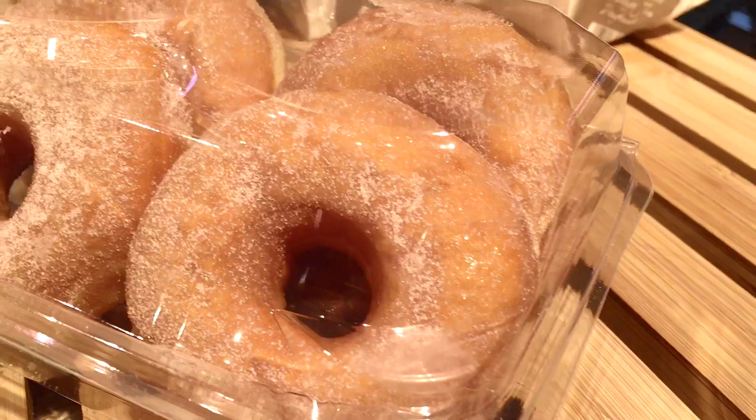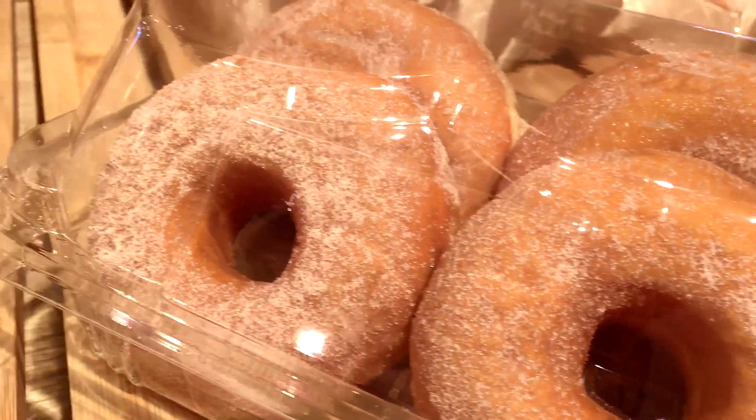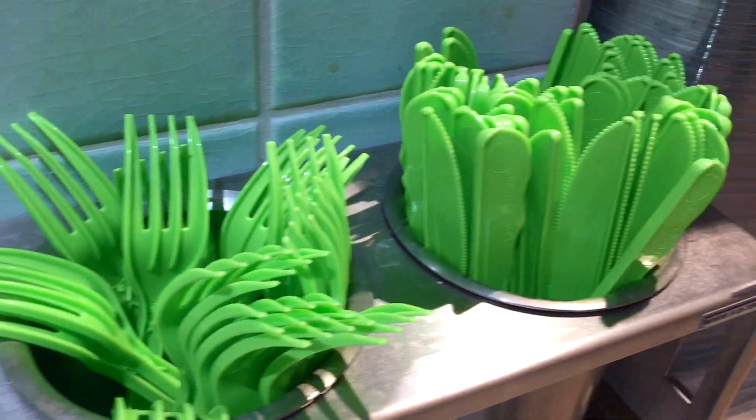Oh no. Sugar ring donuts with peanut butter. How have I never thought of that before? I don't think I'll go for all four, but I might get two or three and then save the rest for later. And of course, I managed to steal some of the deli cutlery. These are little plastic spoons and knives.